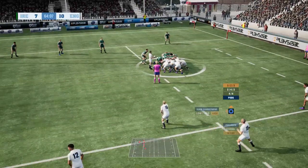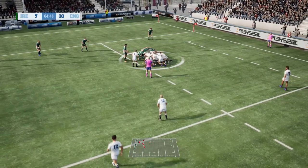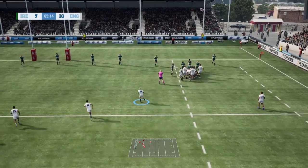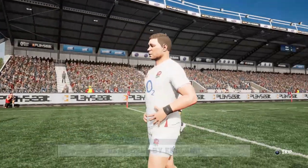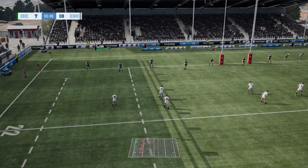Oh, it's been a while since we've been here, hasn't it? Get out of it, Mike Brown. Go away, Mike. What are we going to do? Oh, a drop goal. No. No. Oh, what is going on there, Ben Youngs? Oh, what a waste. I consider my drop goal a waste, Ben.